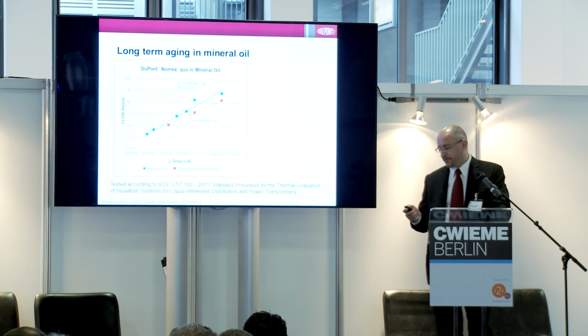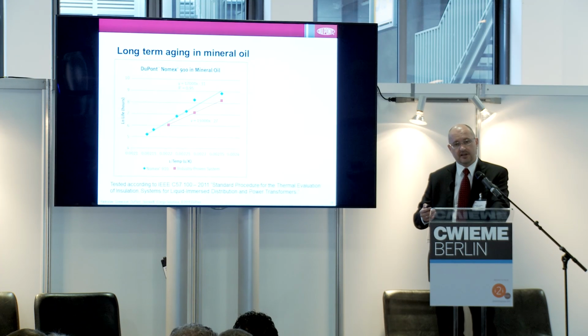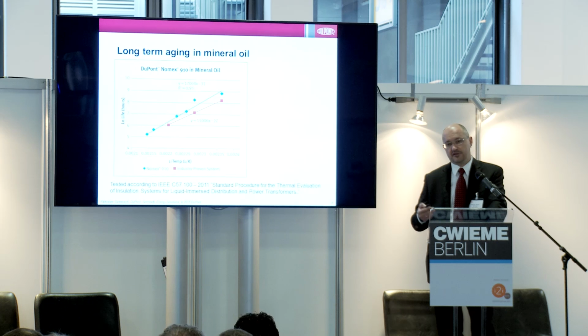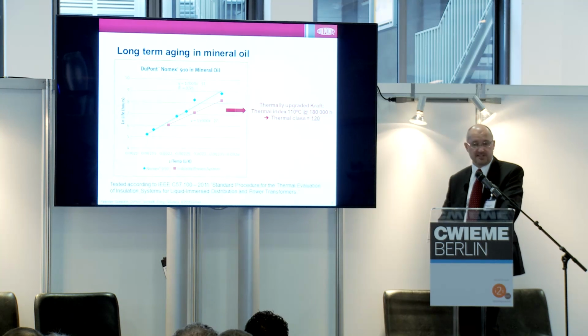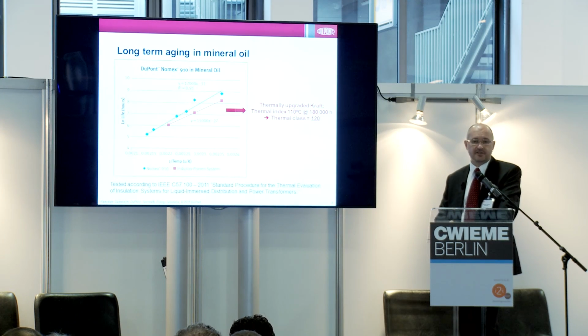What is also important when testing the material, we call it the candidate material, is that we also need to use a reference material. The reference material was the thermally upgraded kraft paper, which is assumed to be thermal class 120, which means that it could operate at the temperature of 110 degrees for 180,000 hours. This is the definition of the thermally upgraded kraft paper. It has to be able to withstand 180,000 hours, operating at 110 degrees, providing the specific mechanical or insulating performance. So that was the benchmark, the comparative material.